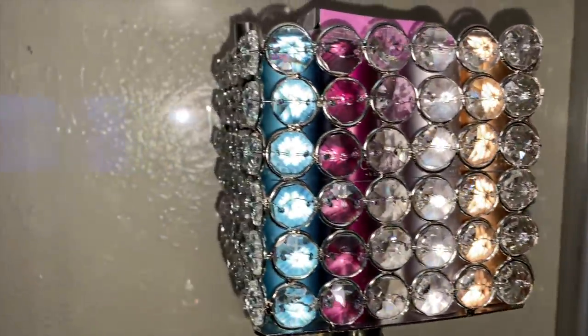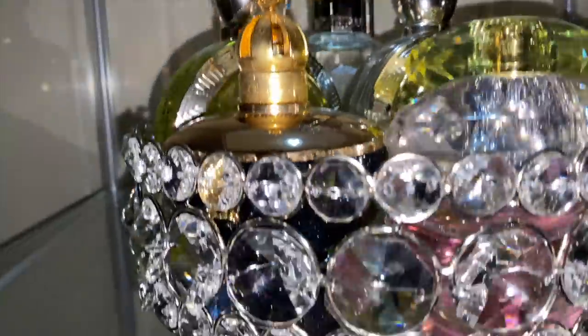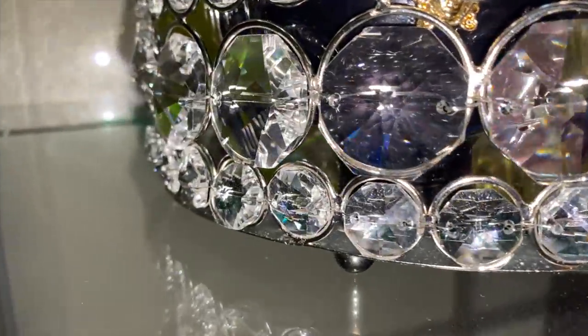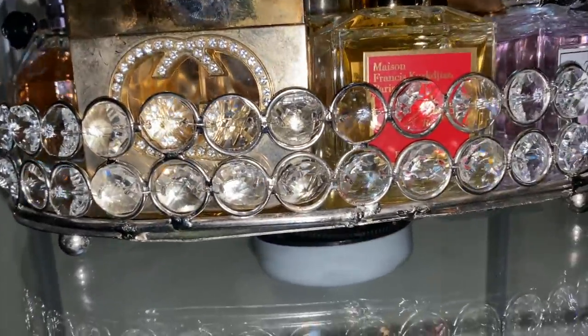So now let's discuss what I actually store my perfumes in. These all came from Burlington Coat Factory, every single last one of them. I wanted a little bling, of course. I'm with the bling and the shebang and all that. So yeah, I went with these, and none of these were over $20. None of them. I don't even think any of them was over $15.